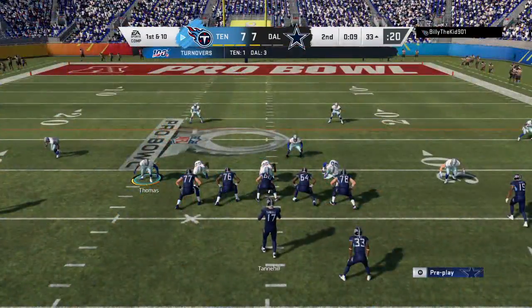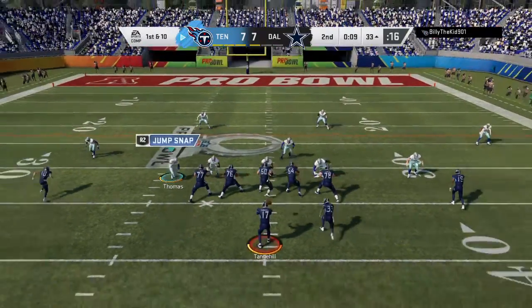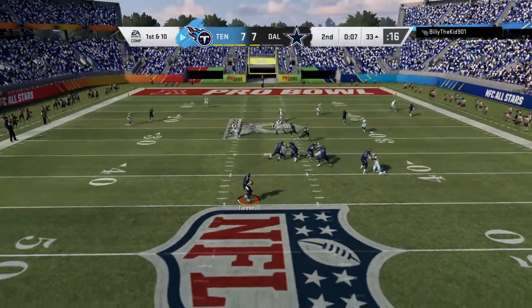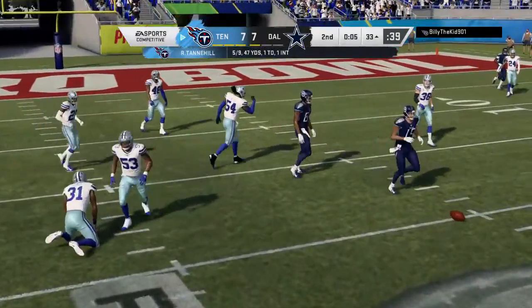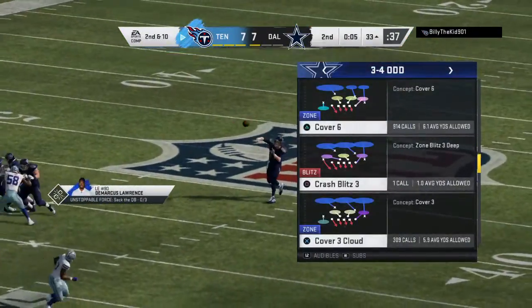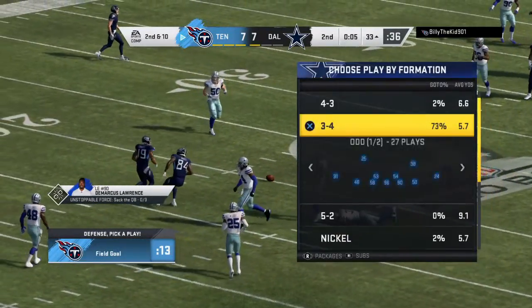Got it. 53, check 53. Following the fumble recovery, Tannehill. And that is incomplete, stopping the clock with 5 seconds to go. Corey Davis, the intended receiver. That'll bring up 2nd down.